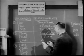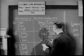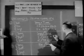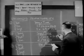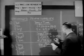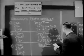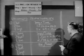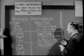Carrying out the divisions, we get 0.050 and 0.052. Allowing again for experimental error, these are the same. And so we have a second experimental verification of Stokes' law.